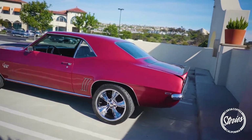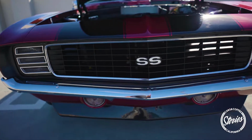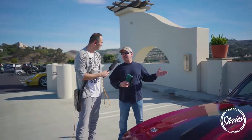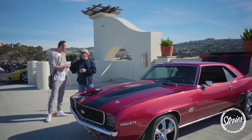What's so special about the SS? Well, the SS was the Super Sport model, just like it is today. This other one next to us is a Super Sport. That's Chevrolet's badging for high performance. It's always been their high performance model. It had things like disc brakes, where most of them had drum brakes, and a higher performance engine, positive traction rear axle, and they were overall built more on performance.